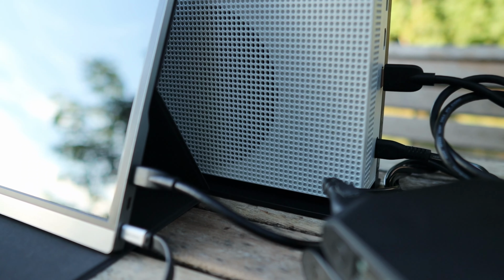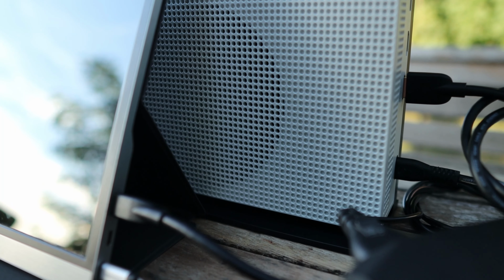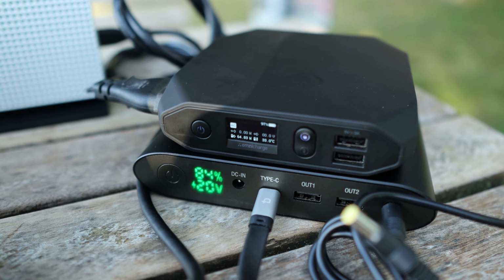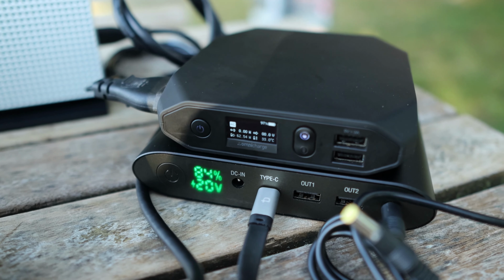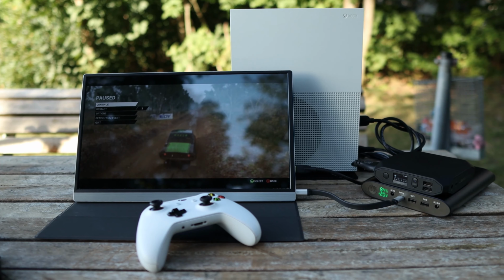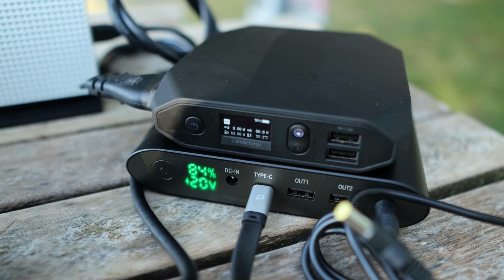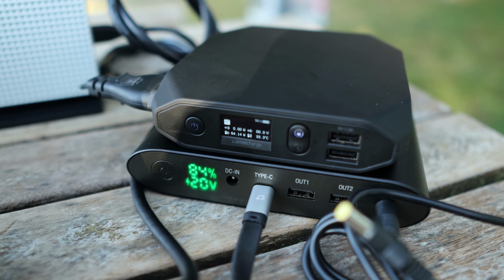But if you plan to use this every day, maybe in your camper or something similar, I would suggest getting a pure sine inverter, at least 150 watts, because you will also need the monitor, and that is also drawing a bit of power. With the configuration I have here now, I could play this game for around 4 hours. So I think that's quite good for a system that you can put in your backpack.